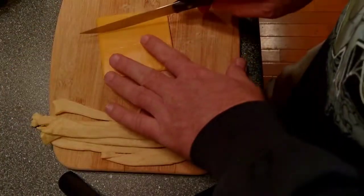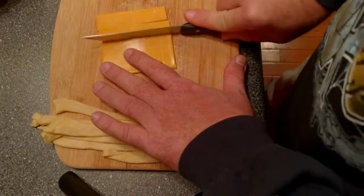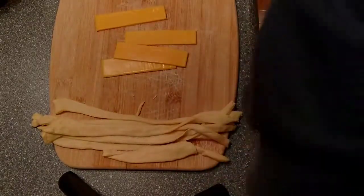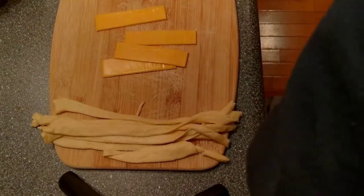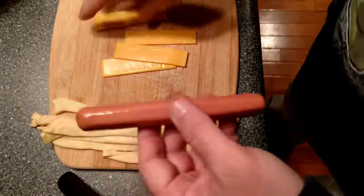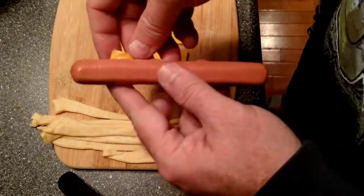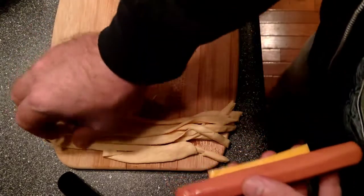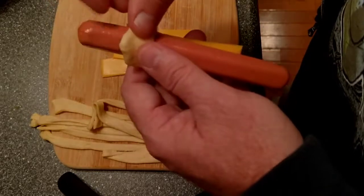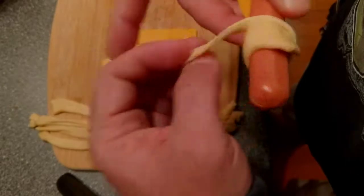Let's make some cheese dogs out of this, shall we? I think this is going to work out awesomely. Here's a hot dog. Guess we'll put a piece of cheese on said hot dog. And then we take the croissant. We wrap it around the hot dog.